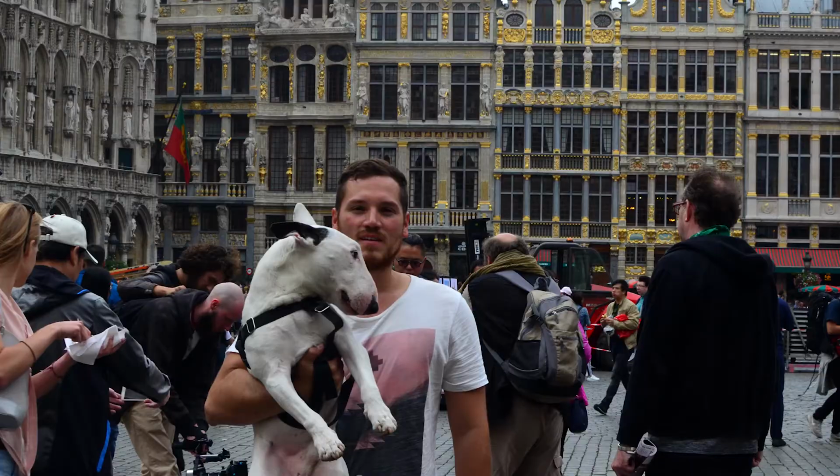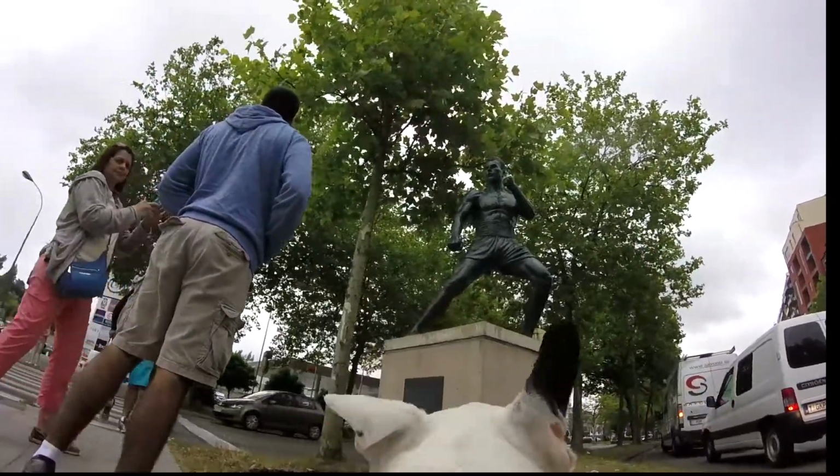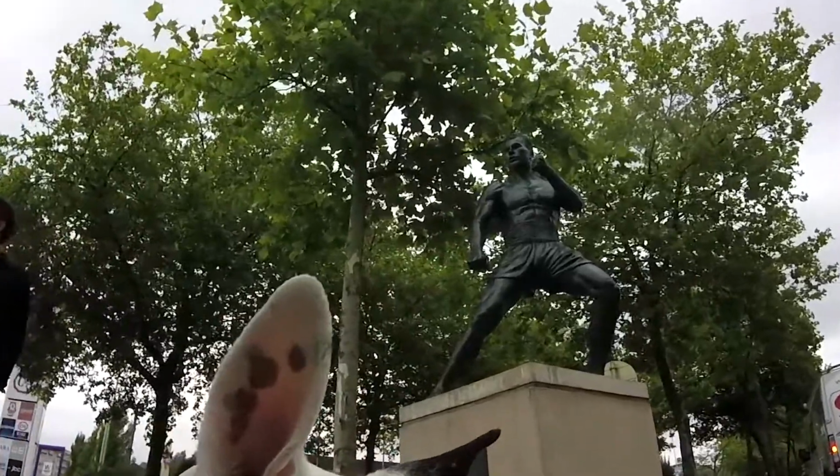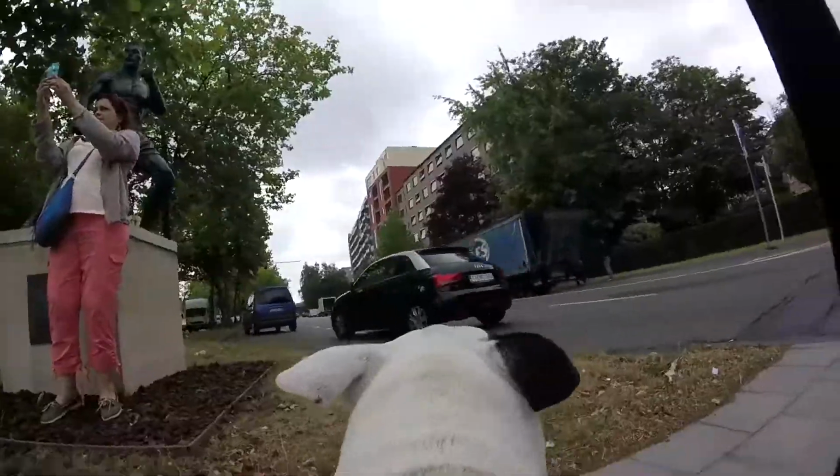We made another stop to see the statue of one of my favorite old school movie stars, Jean Claude Van Damme, aka the Muscles from Brussels.